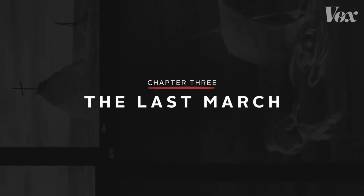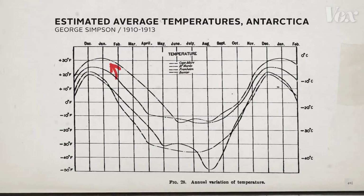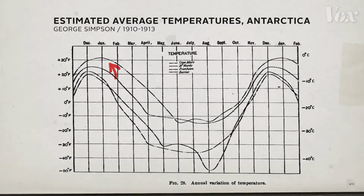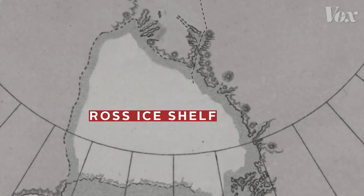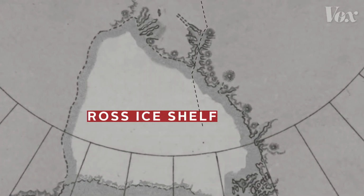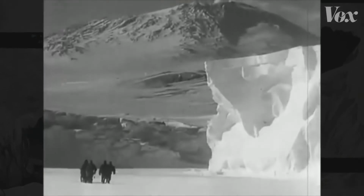This is where the trouble really begins. It's mid-January in this photo, still the height of the Antarctic summer. Told you this chart was coming back. According to their research, the team had about 3 months left before temperatures on the Ross Ice Shelf, the last leg of the journey back, would drop to deadly levels. That left plenty of time to make the long trek on foot.